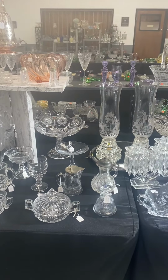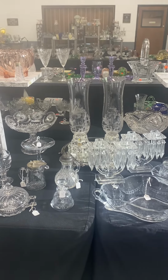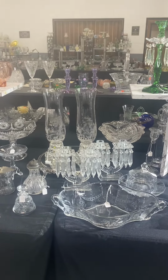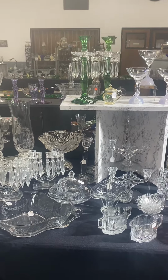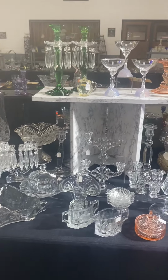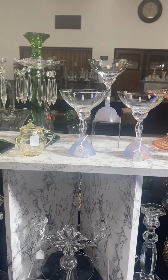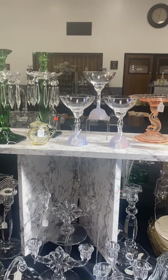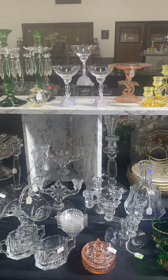Nice looking hurricane lamps there in the back with the crystal light bases, box chase decoration. You don't see those at every flea market you go to. Might point out these pieces here, those are hydrangea stems. They were made by Heisey, but they were sent to Dorothy Thorpe of California, and she would decorate pieces of Heisey, then put her stickers on them. Quite sought after today.